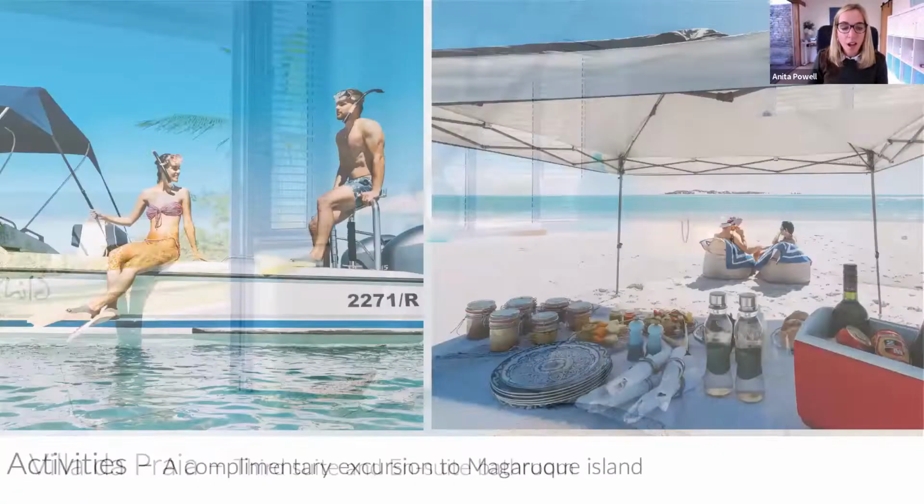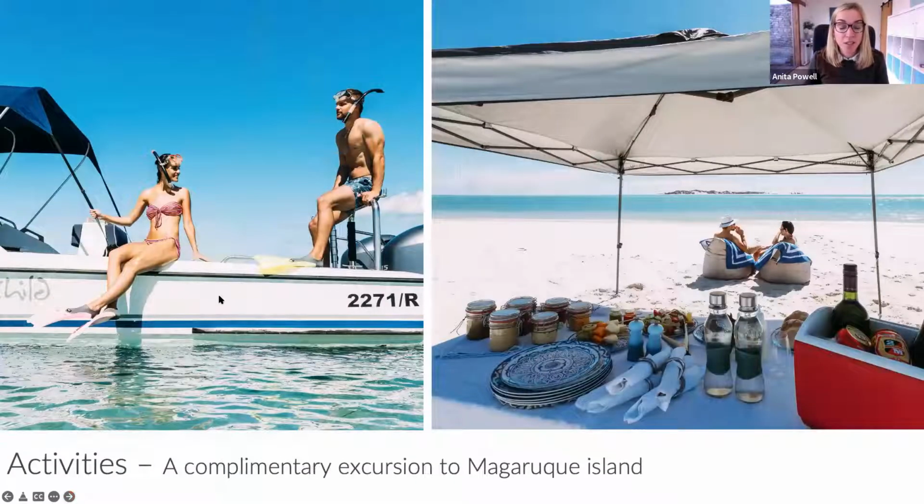And then in terms of what you can do there, well, there's lots and lots of activities to do in this area. As I mentioned, for every 3 nights stay, you get a complimentary excursion to Margaruk Island. And it's a full day's excursion. You leave at like 9:30 and come back at 3:30. And you tend to go off and do snorkeling first. And then you go to Margaruk Island and have this beautiful picnic lunch set up either on Margaruk Island or on Pansy Island. And it's very simply done with this lovely big awning and just amazing. And then you're left for a couple of hours.